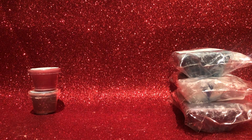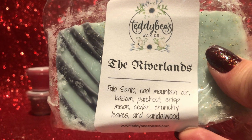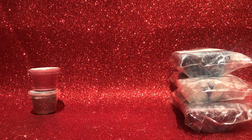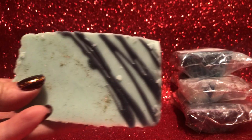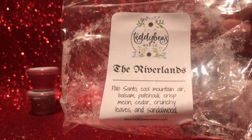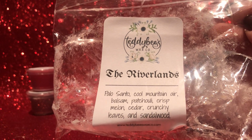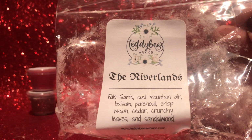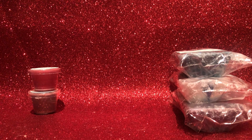And then I have the Riverlands, so Palo Santo, Cool Mountain Air, Balsam, Patchouli, Crisp Melon, Cedar, Crunchy Leaves, and Sandalwood. This is such a me blend. It sounds like it would be. So here is the Loaf. And yeah, that's definitely a Cool Mountain Air balsam kind of thing, and leaves and all sorts of good stuff. Yep, that's a really good fresh one. Enjoying that.